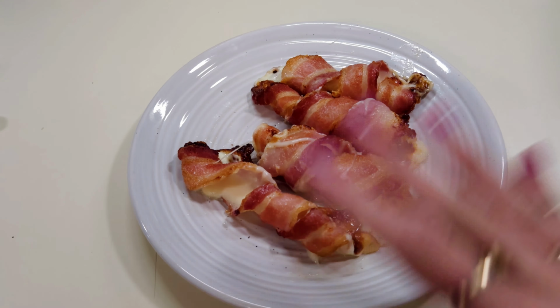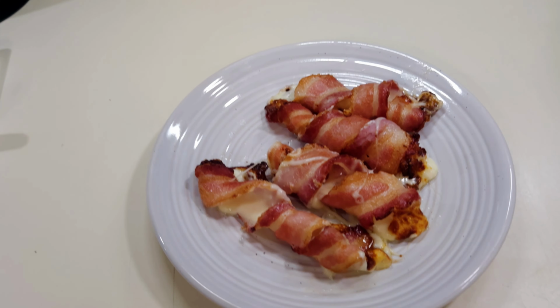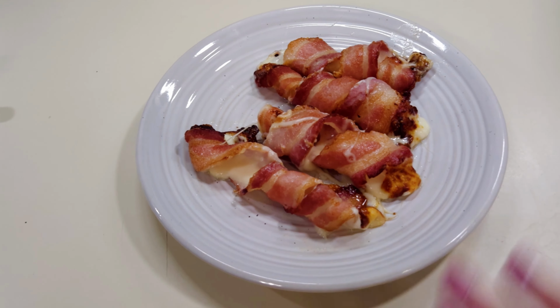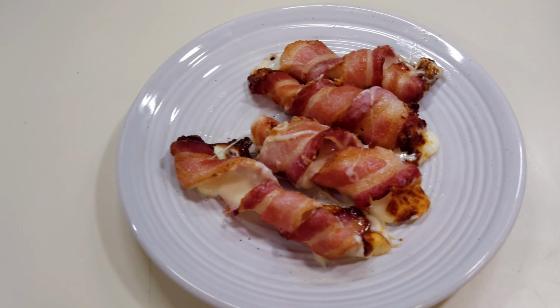I'll figure this one out. But here's an idea for you. Something to put in there that tastes really good. Just have one of those mats on it, maybe. But here you go.